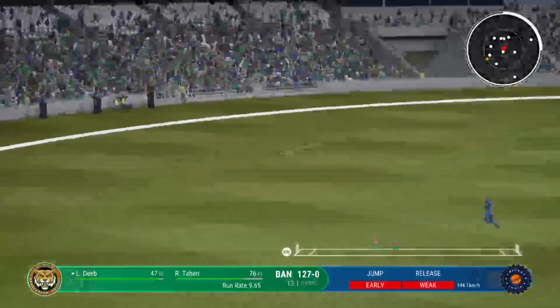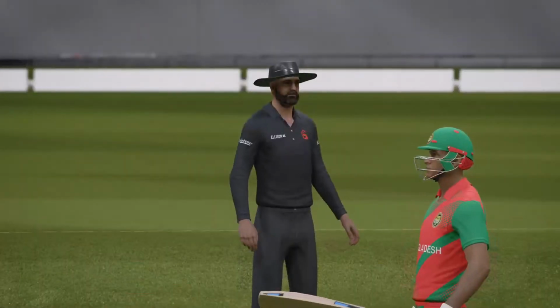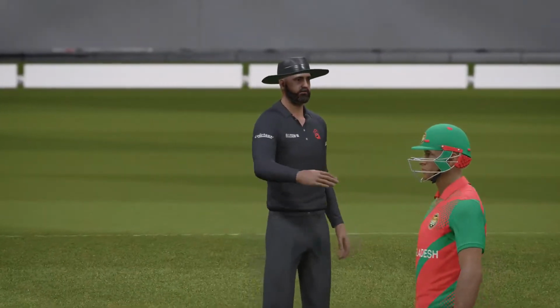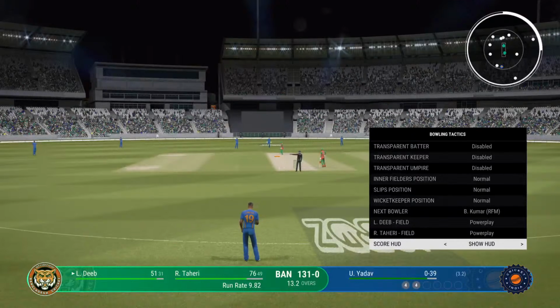Gorgeous cover drive. Nothing to stop that. But he can't fault that shot. Nicely played, and it was 4 runs all the way. A good innings, that's 50. A simple raise of the bats. Thumbs up to their batting partner, and they're ready to go again.